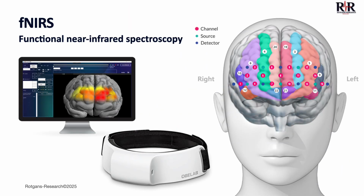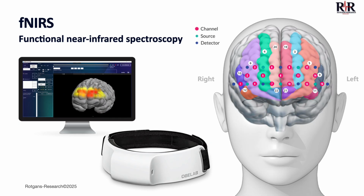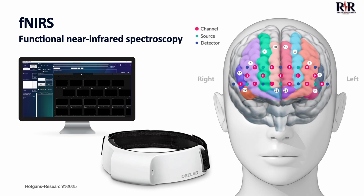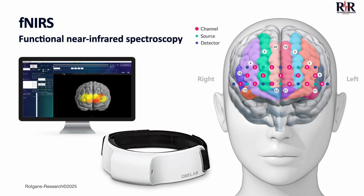Let's begin with the tool we use to measure brain activity in authentic operational settings. fNIRS stands for Functional Near-Infrared Spectroscopy, a non-invasive neuroimaging technology that measures brain activity by detecting changes in blood oxygenation. Unlike traditional EEG, fNIRS offers deeper and more localized insights, especially in the prefrontal cortex, where critical thinking and decision-making take place. At Rotgans Research, we use NeuroSit by Obalab, an advanced medical-grade wearable fNIRS headset that delivers real-time, high-resolution brain data, even in complex operational environments.